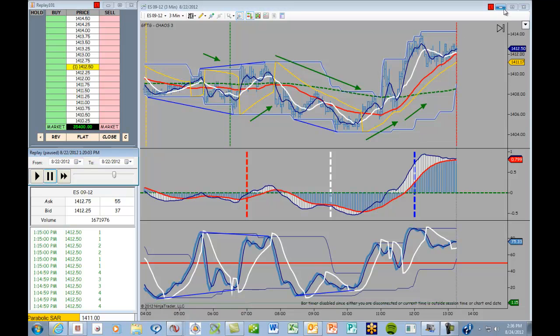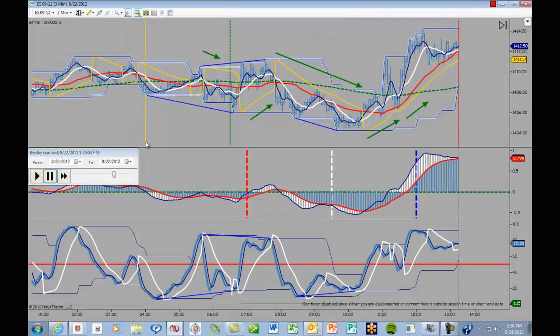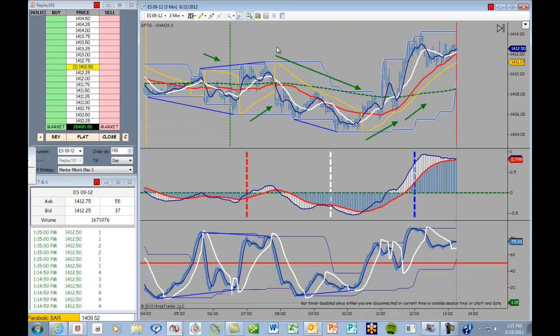So we had a total of 1, 2, 3, 4, 5 trades. And what was our score? 35,400. Now, we were using 150 contracts, which is a lot, but it's by no means more than what this market can handle. And if you work up to where you're trading that many, that's the kind of money you can make in one day.